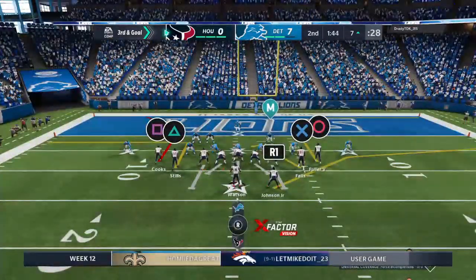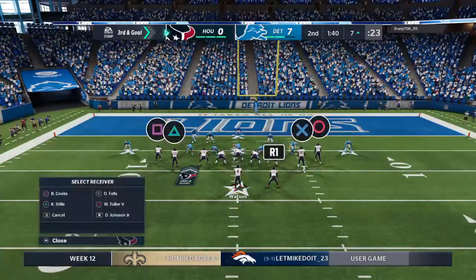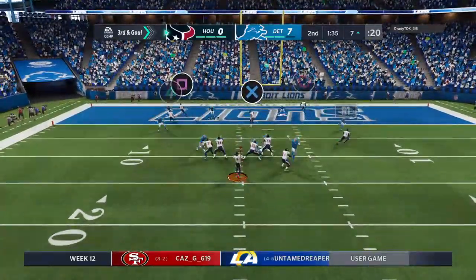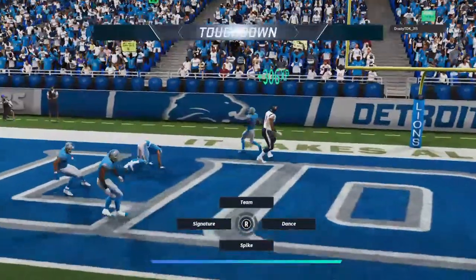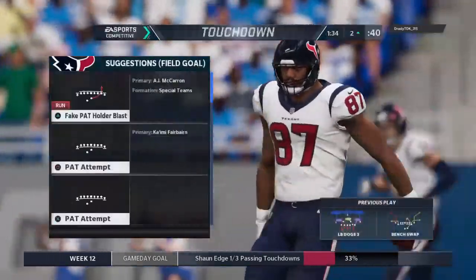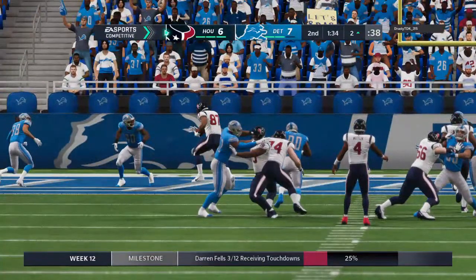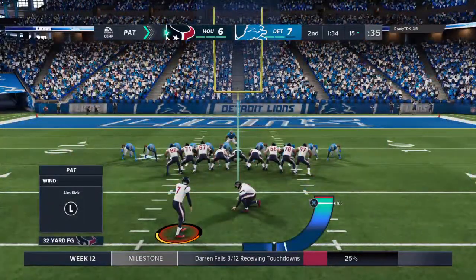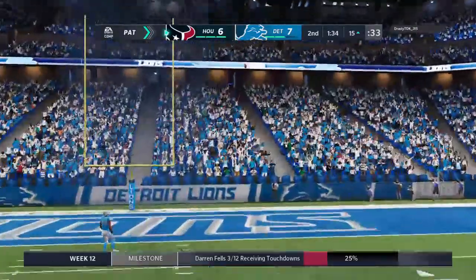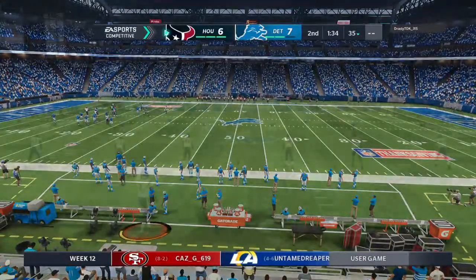Big play coming here. It's 3rd and goal. Out of the gun, Watson. And that is caught. Touchdown, Texans. Darren Fells. His 3rd touchdown now on the year. And the Texans are an extra point away from tying this football game. And it's no good. He misses the extra point, and this remains a 7-6 game.